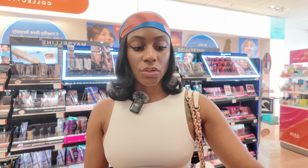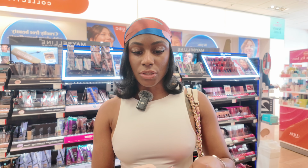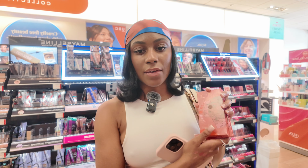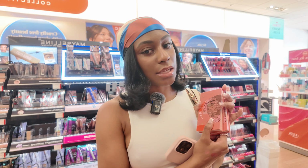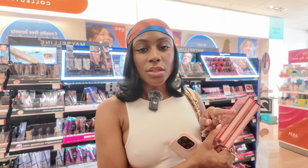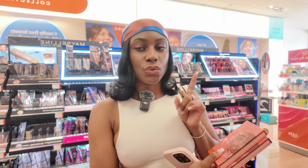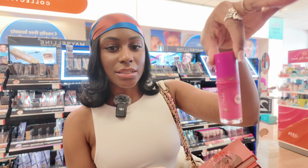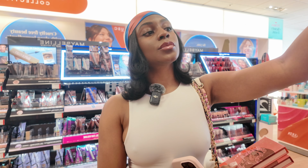These are really the only two that I'm interested in. The other ones are just too dark or too light. I'm probably just gonna have to ask and see if they have these at the back, and then if not, I guess we just won't leave with a blush. Also, for liquid blushes, I do have their liquid blush in the shade Pink Lady. Ew, it's so nasty. This is the shade right here.